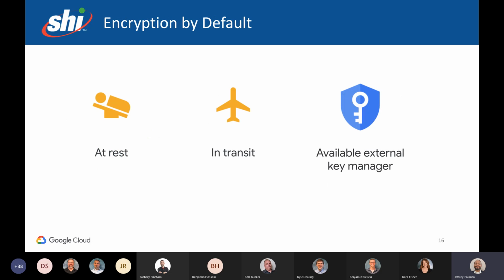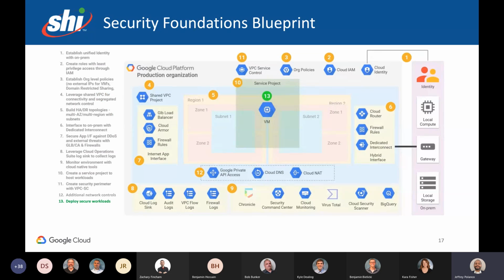In terms of data encryption, I just want to reiterate that data is encrypted at rest and in transit by default. Customers can also encrypt their data using proprietary encryption keys. Google provides a key manager to aid in the management of these encryption keys. This high level of security is represented in their Security Foundation's blueprint.